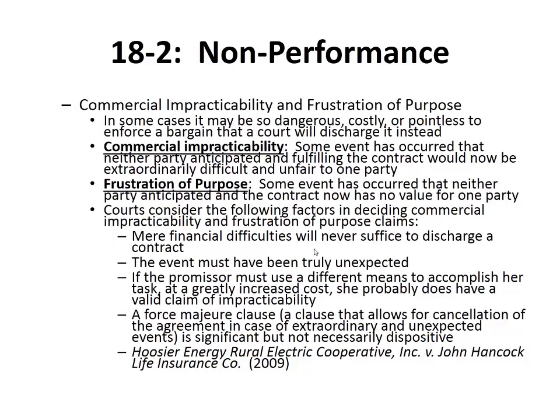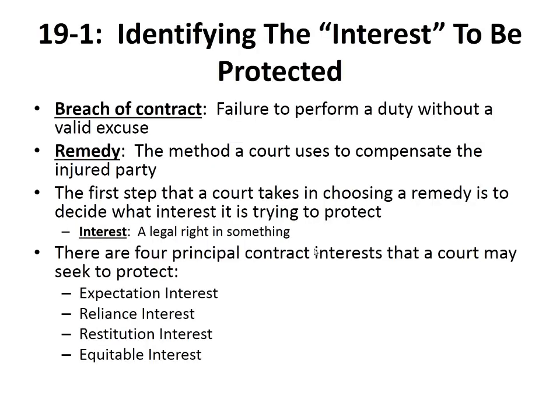And now we come to Chapter 19, our final chapter in the contracts unit, where we talk about remedies. What are the remedies that a party is entitled to when there has been a breach of contract? So the first thing that a court does when they're trying to determine a remedy is they look at the interest to be protected.